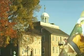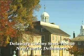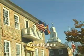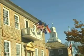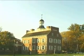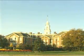The courthouse building at Newcastle, seen here, served as the colony's state house for many decades before the Revolutionary War. Flying on it today are the flags of the four nations that have ruled in Delaware: the United States, Great Britain, Sweden, and Holland. After the War for Independence, Delaware became the first state in the new country of the United States of America to ratify its constitution, and the capital was moved from Newcastle to Dover, a city that continues to be the seat of Delaware's government today.